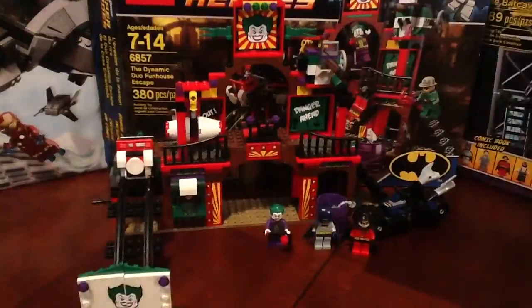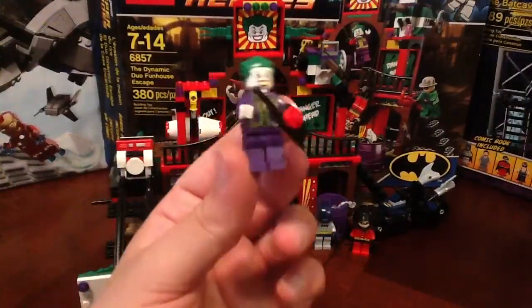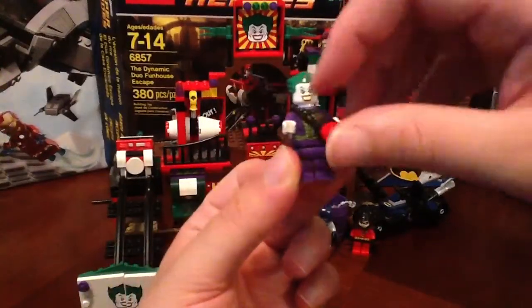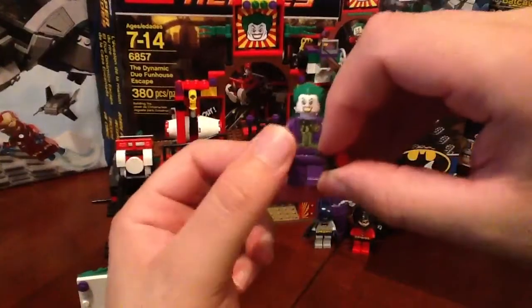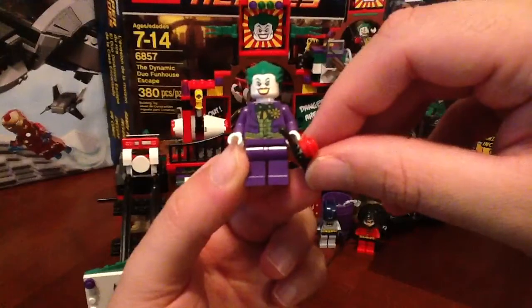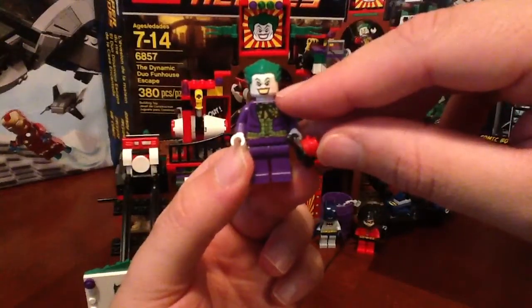And of course we got the Joker. Now this time the Joker comes with a little remote control device, just the walkie-talkie with the red stud on it. And the Joker, he's very nicely done. He's got the purple suit. He's got like a green vest underneath, green tie. He has the very big laughing grin.